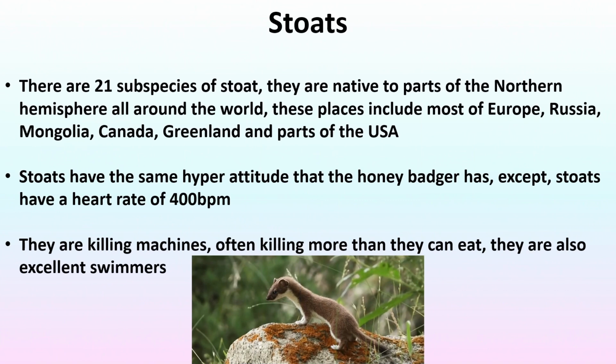And lastly, we have stoats. And there are 21 subspecies of stoats. They are native to parts of the northern hemisphere all around the world. These places include most of Europe, Russia, Mongolia, Canada, Greenland, and parts of the USA. Stoats have the same hyper attitude that the honey badger has, except stoats have a heart rate of 400 beats per minute. They are killing machines, often killing more than they can eat. They are also excellent swimmers.